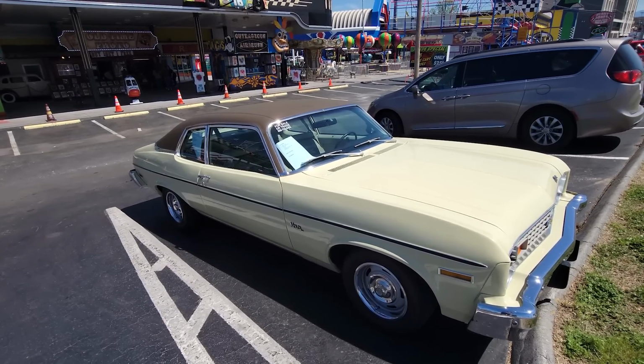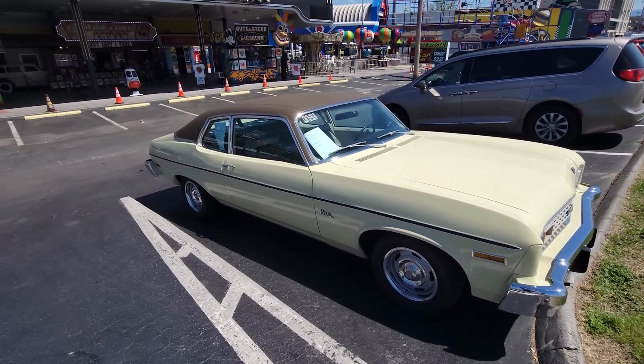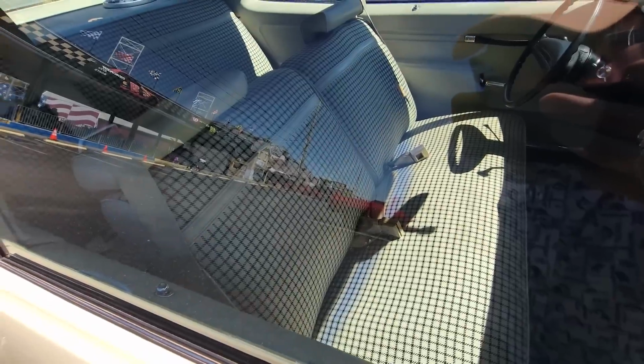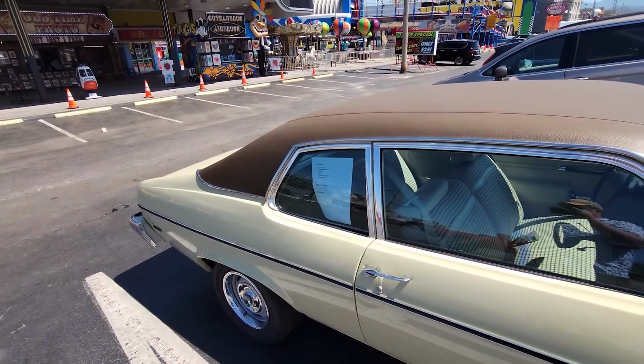Here's a 74 Nova for $19,500. Also in very good shape. Check out the interior in there. Yeah, hot heat, cold AC.